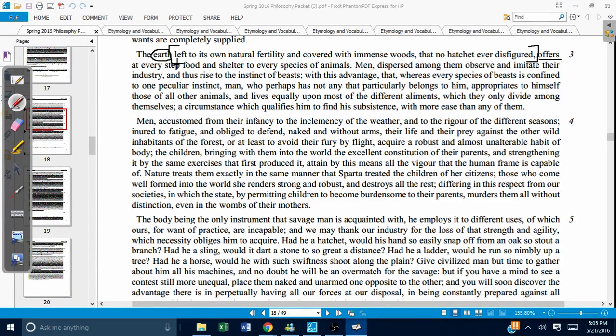Because this one doesn't, it's not left to its own natural fertility and covered with immense woods. Yeah, exactly. And also, lots of hatchets have disfigured it, meaning we've cut down lots of trees, we've built lots of buildings, etc. So Rousseau is saying that the earth, if it is natural like this, offers everything that we could possibly need to every species of animals, which is probably true. The earth has plenty to offer us if we just kind of leave it to its own device.